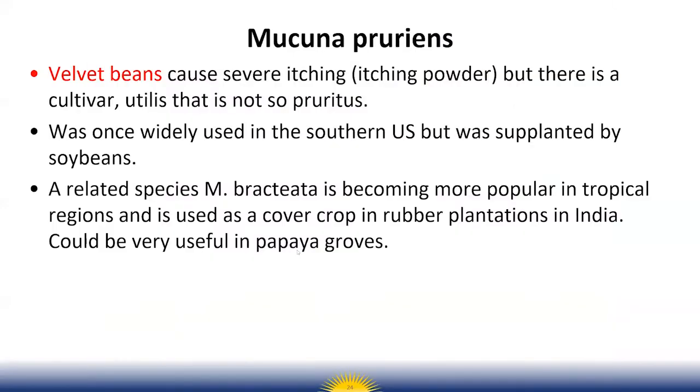All right, next is Mucuna pruriens, or the velvet beans. These were itching powder. I don't know if y'all are old enough to remember itching powder, but that's where it came from, velvet beans. There's a cultivar, Mucuna pruriens utilis, that is not so pruritic. So utilis doesn't make you itchy. It was once widely used in the southern United States, but it was supplanted by soybeans because soybeans didn't have that itchy trait, and they were probably a cheaper seed.